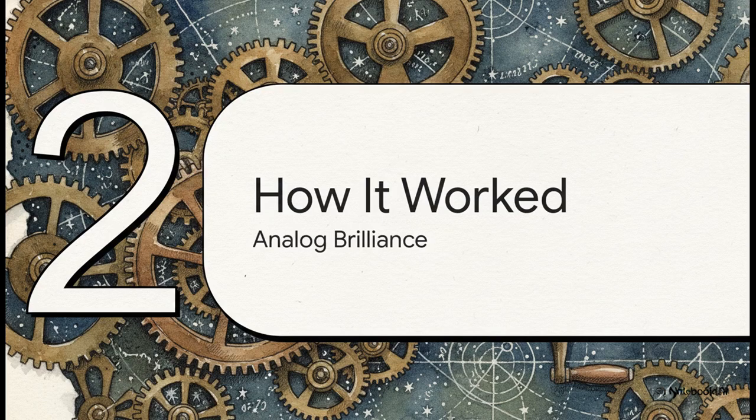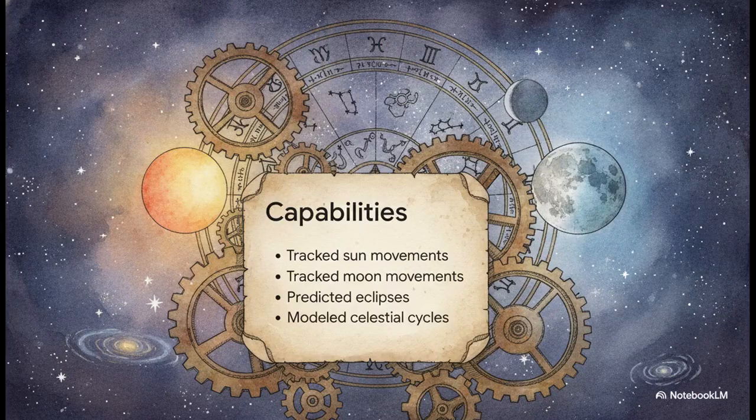Section 2. How it worked. Analog brilliance. Okay, let's dive right into this. Picture a handheld box, maybe roughly the size of a modern mantle clock, but it's hiding a staggeringly complex maze of interlocking bronze gears, all turning together with flawless precision.